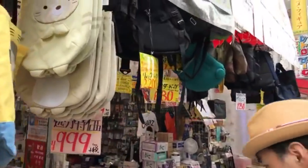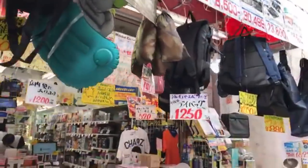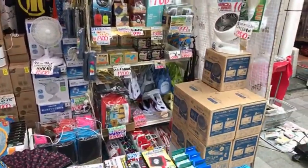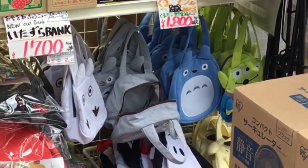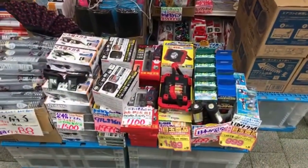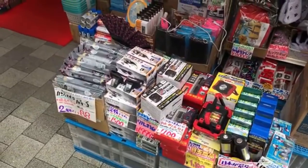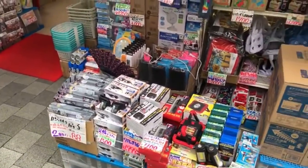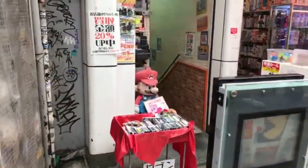All right. So you can, oh, there's a Totoro backpack. So lots of little neat stuff. Novelty stuff. You know, stuff that you could probably buy on Amazon, but it's just a little bit cheaper here because it's been probably sitting on shelves for ages.